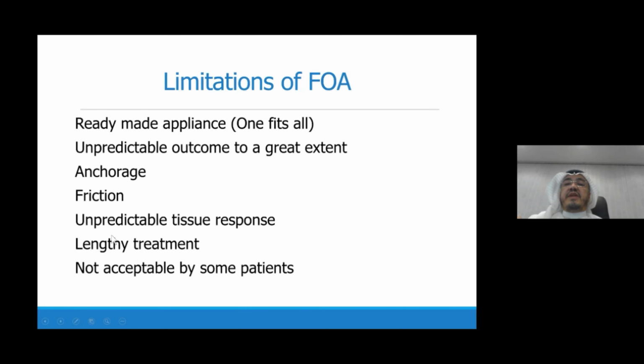Lengthy treatment, it is very lengthy treatment, 2 years, 3 years with fixed appliance. It's a hell of an experience for the patients, and fortunately, we're very good at convincing our patients to wear fixed appliances for 2 years plus or minus. And it is not acceptable to some patients. That's why nowadays a lot of adult patients seek alternatives. They try to do lingual, they try to do a clear aligner.